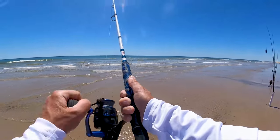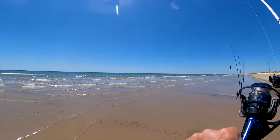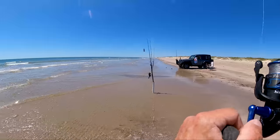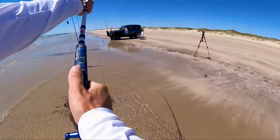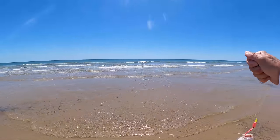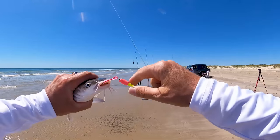Now I'm hoping this is a good size whiting I can use as cut bait. What is it? Nope, another damn hardhead, guys. We do not want these things. Man, what the heck? I'll tell you guys, I've had the worst luck the past month. Well, mainly because of the weather.